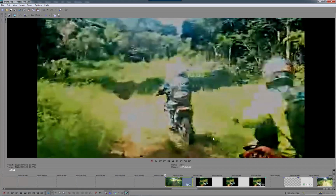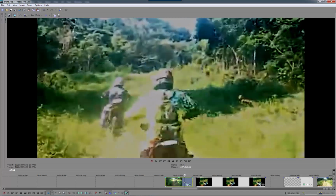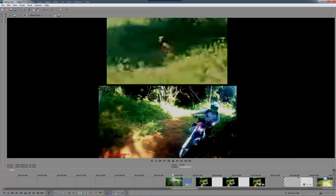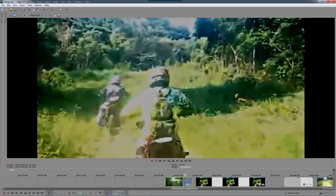So I've stabilized a few sections. The first time we see the individual is when it appears from the right here, as you can see. I'll just play that, and again, it's quite fast.